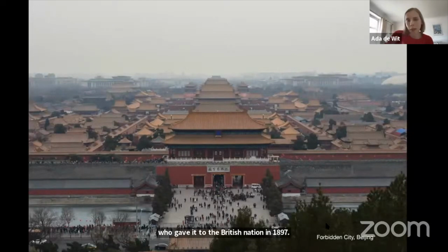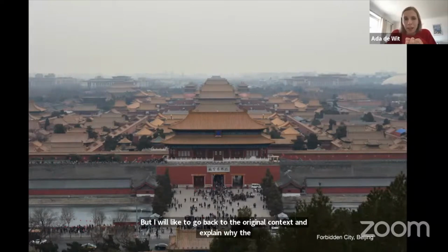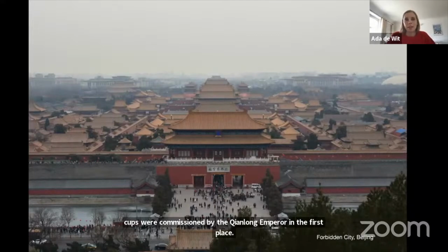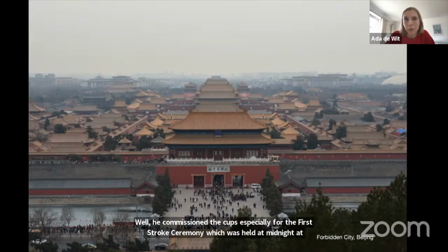But I would like to go back to the original context, and explain why the cups were commissioned by the Qianlong Emperor in the first place. Well, he commissioned the cups especially for the first stroke ceremony, which was held at midnight at the beginning of the new lunar year in the Forbidden City, which you see here in this picture.